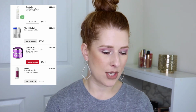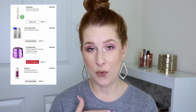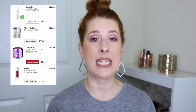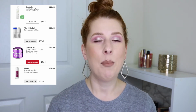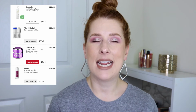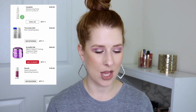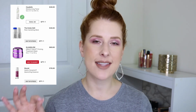And then I also picked up a Murad Hydrodynamic Quenching Essence for my dry skin. That was $78, and I remember really liking that. It felt very nourishing on the skin, but I don't know that it did enough for me to spend another $78 on it, because that was the only time I purchased it. I remember liking it, just not enough to purchase it again.